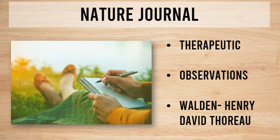Henry David Thoreau, you might have heard of him. He wrote a book called Walden, where he stayed in a cabin in the middle of the woods. I'm not quite sure where, and I don't remember how long. I read the book, but it was an audio book, and it was a long time ago. I think it was around a year maybe that he stayed there, and he wrote down every single day things that he observed in nature.